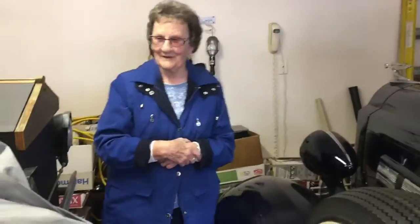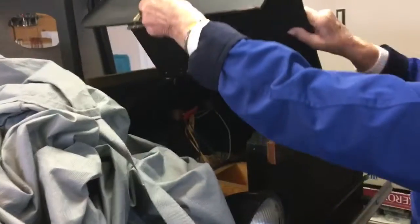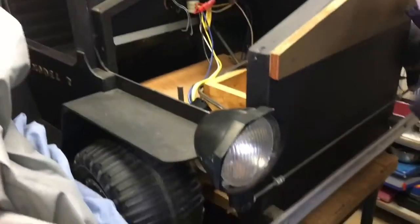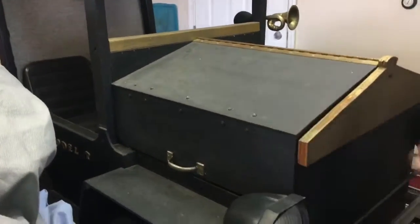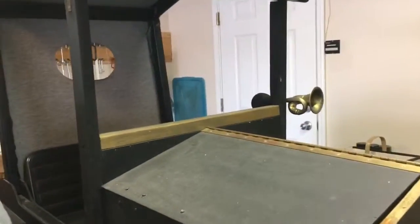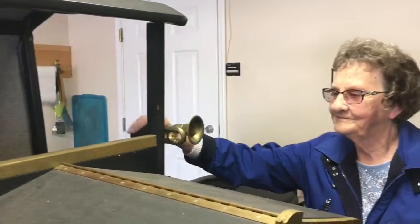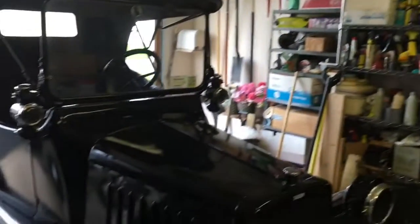What do you think, Mrs. Beeman? I wanted to show you the smaller car here that you made for our little grandson. Oh my god, that is so cool. This is the Model T that I made for my grandson. And it had a battery in there. And you've got a little horn on the side. Yes. Is that a working horn? Yep. That is really special.